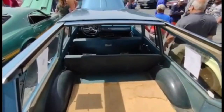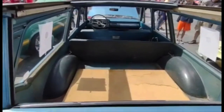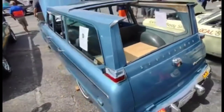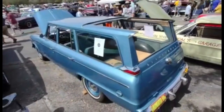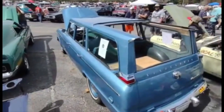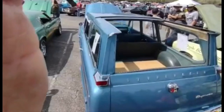That top slides into the front and leaves it open, so you've got your car, your station wagon, and your pickup all in one. You see how universal that would be. Now, I think they were plagued with leaks at the beginning, but they did finally upgrade the seal on these. And I talked to the owner. He said he had one of the upgraded seals for the car.